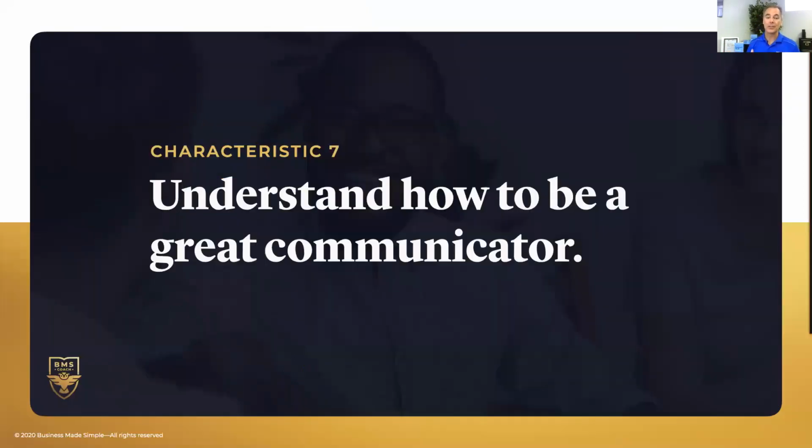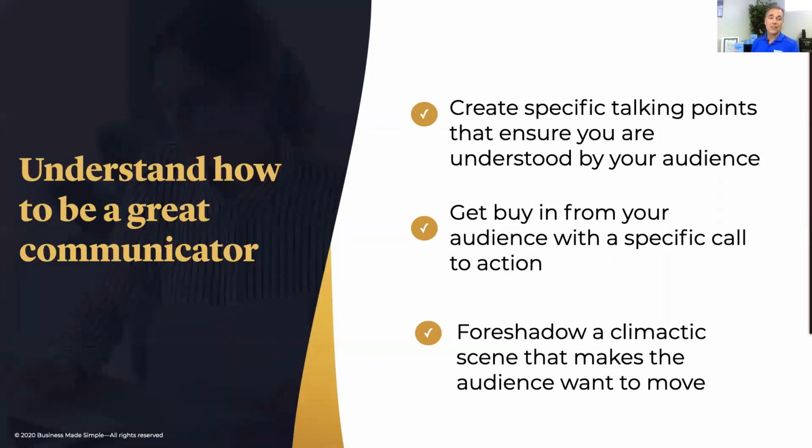Be a good communicator. All communication should do 3 things. It should be understood, it should be interesting, and it should inspire change. So understanding how to be a great communicator means that you can create specific talking points and it's going to be understood by your audience.